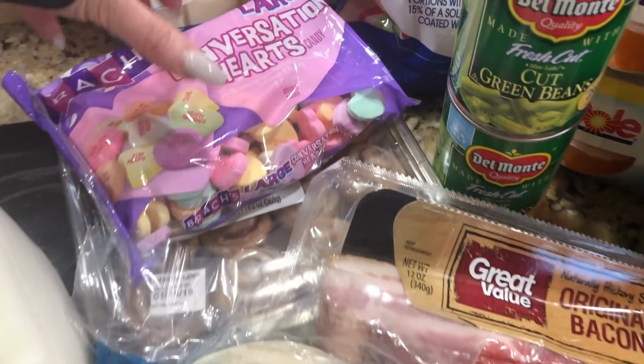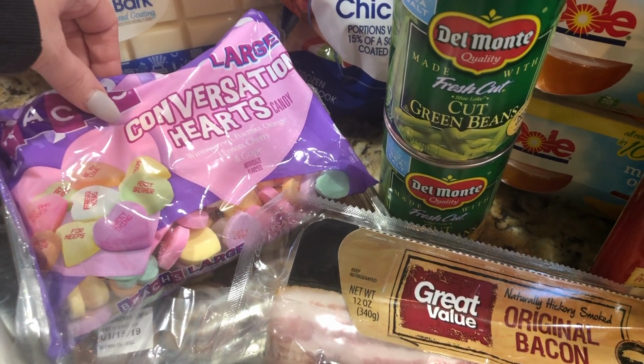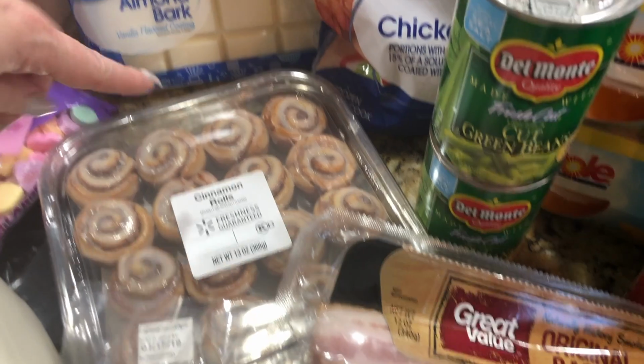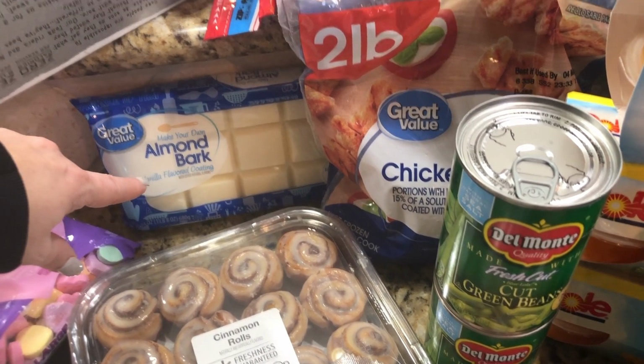I plan on using these in their lunches. So if you like my lunch videos, I know so many of you do, I'll be making a Valentine's lunch video this week. Picked up some cinnamon rolls, some vanilla almond bark.